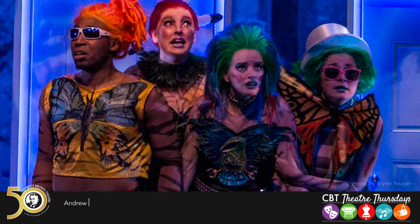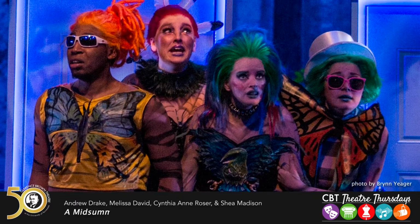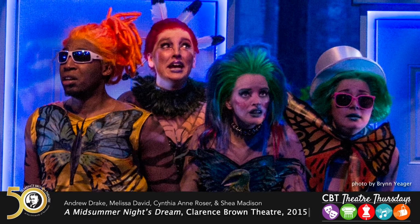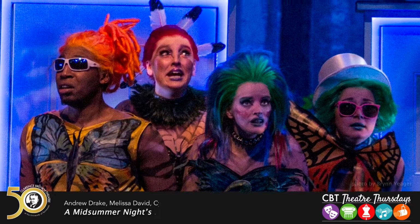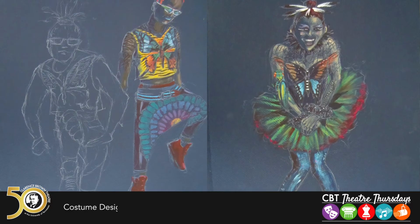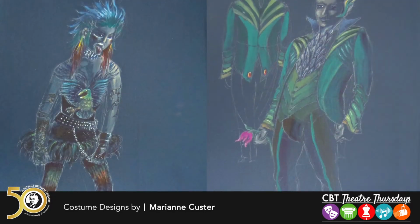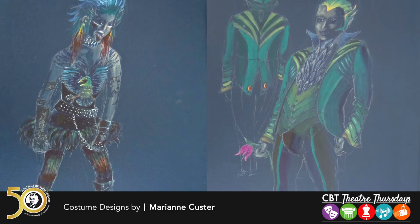When you think about it, really, you don't get to see very many shows with fairies in them. Artistically, Shakespeare's left us a ton of room to do amazing design work on that. Our production at the Clarence Brown Theater, the most recent one, was designed by Marianne Custer gorgeously. It was super fun and it was amazing to work on.